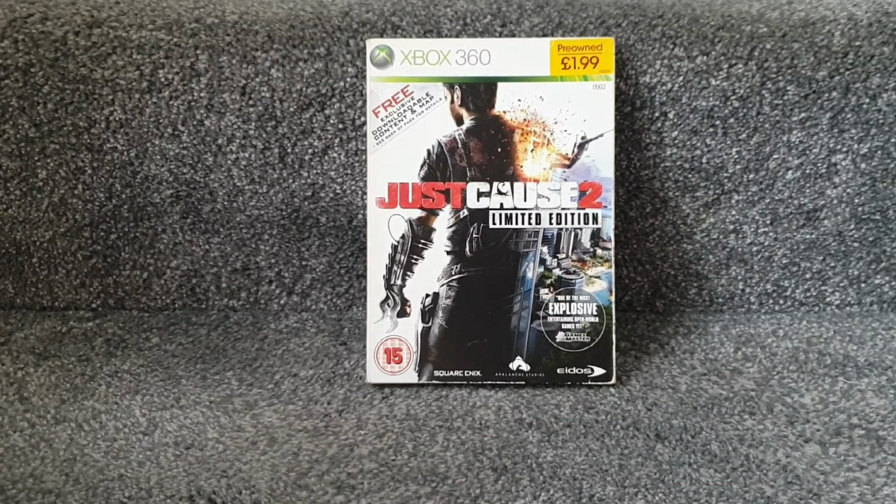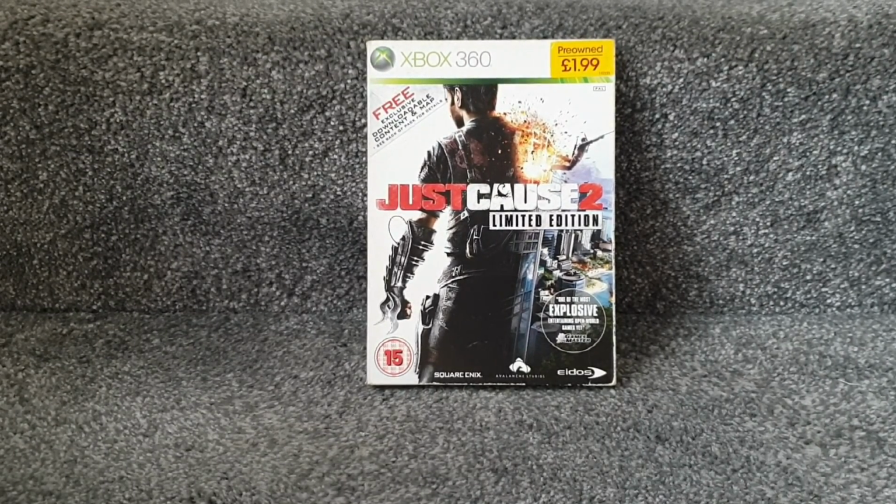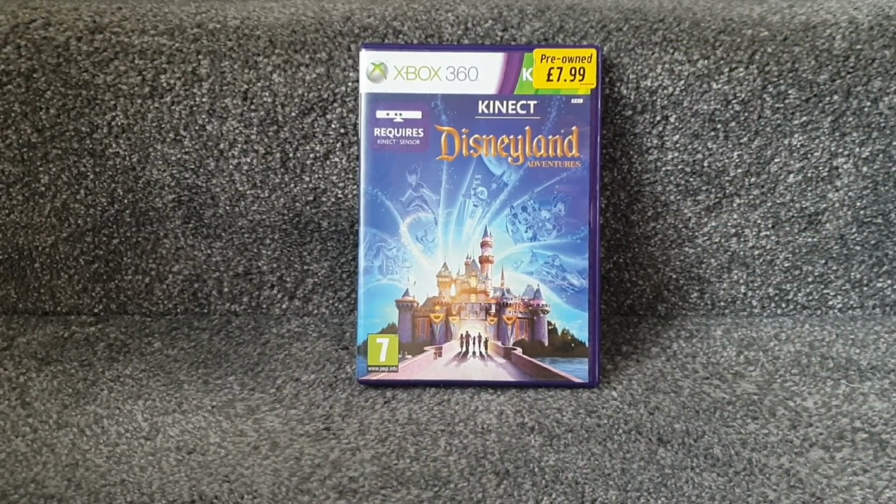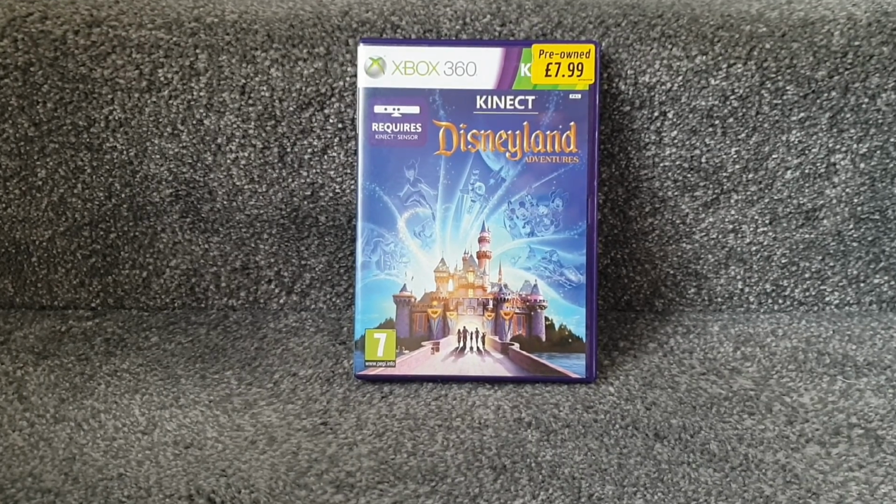So from Just Cause, we go on to the first Kinect game of only two. I remember last time, the only Kinect game I picked up was the only one I shouldn't have done. It was a 50p game, and I left this one behind and the other one behind. So it's come around full circle because they were there for me to grab this time. Kinect Disneyland is a £3 game from CEX, and I really should get myself a Kinect sensor and hopefully the room as well to actually have it up and running and play some of these games, because I have played Kinect games at friends' houses before, like the Kinect Sports that I really enjoyed. So some of these with the Kinect aspect may not actually be bad games. So yeah, I wouldn't mind giving that a bash, and wouldn't mind giving the other one a bash as well at some point. But anyway, Kinect Disneyland is a £3 game from CEX.